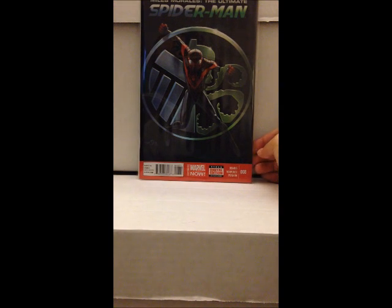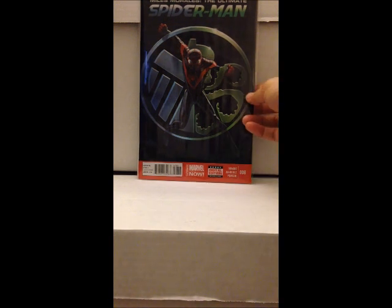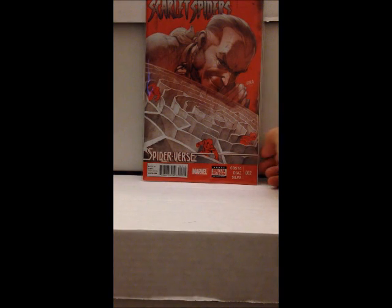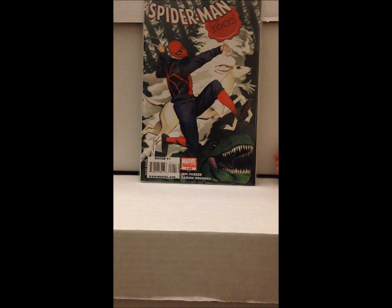Miles Morales, Ultimate Spider-Man. You know, I made fun of Bendis about 2 minutes ago, but I still like his Ultimate Spider-Man stuff a lot. For the most part, I think it's mostly hit for me, and yeah, Miles Morales is a really fun character. Scarlet Spiders number 2, more clone fun. Not crazy about the art, but I do like Ben Reilly. Spider-Man 1602. I think that was for $1.